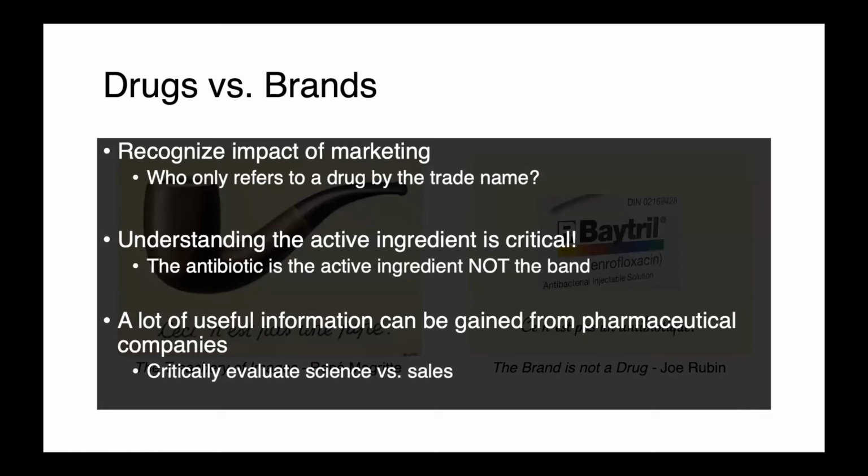I think we as a profession really need to recognize the impact of marketing. How many of us only refer to a drug by its trade name and maybe don't even know what the active ingredient is? Understanding that active ingredient is really, really critical. We can have an intelligent discussion about what are the characteristics of enrofloxacin. It's a fluoroquinolone. This might be its spectrum of action. These are its pharmacokinetic properties. These are some issues associated with resistance with enrofloxacin. We can't really have that same in-depth conversation about a brand name. So knowing the active ingredient is absolutely essential.